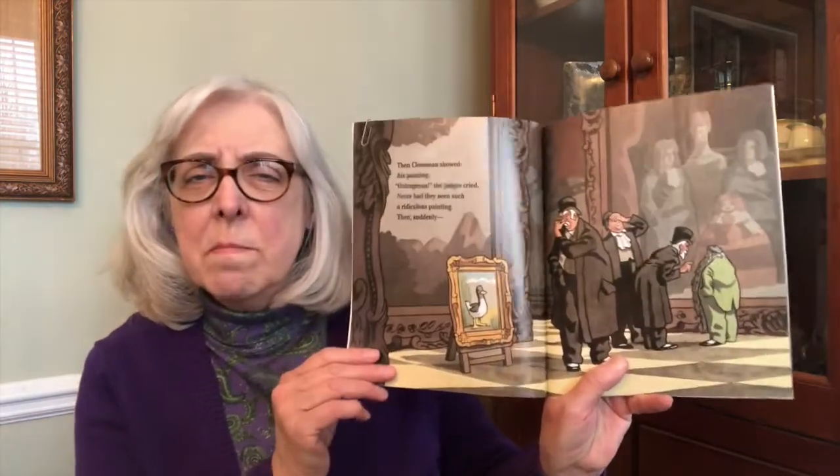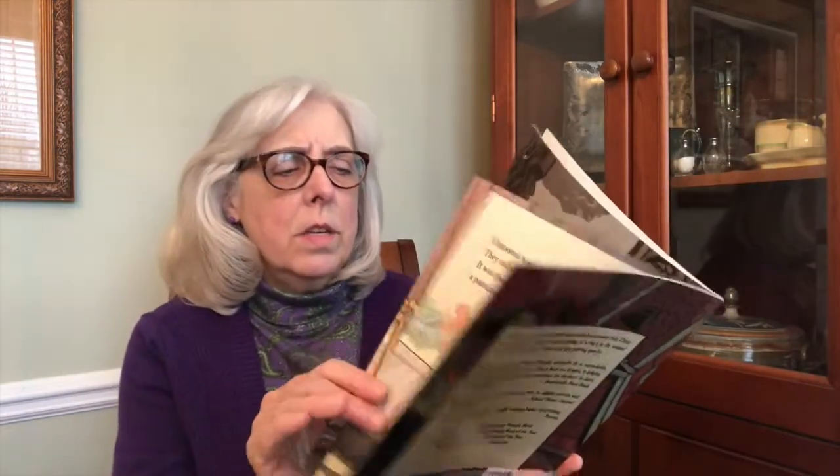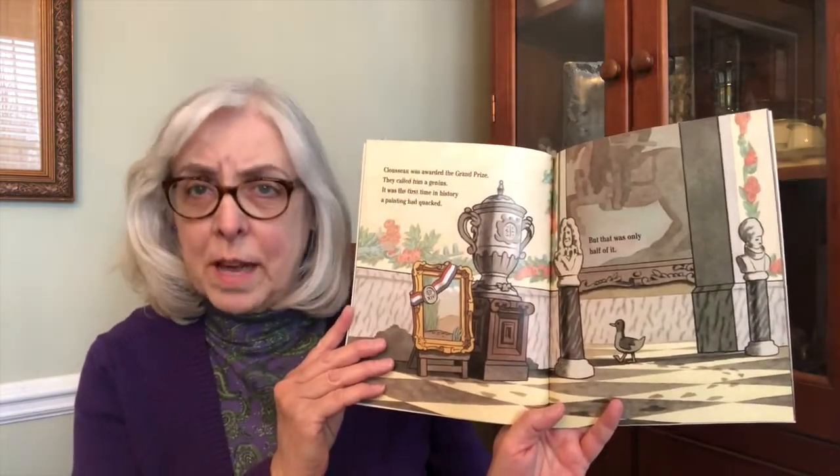Okay. Another book that I like by Jon Agee, this is an older one, is called The Incredible Painting of Felix Clouseau. And it's about an artist whose paintings might not seem very sophisticated, but they actually have a special power. They can do things that other paintings can't. And that leads to a lot of adventures.